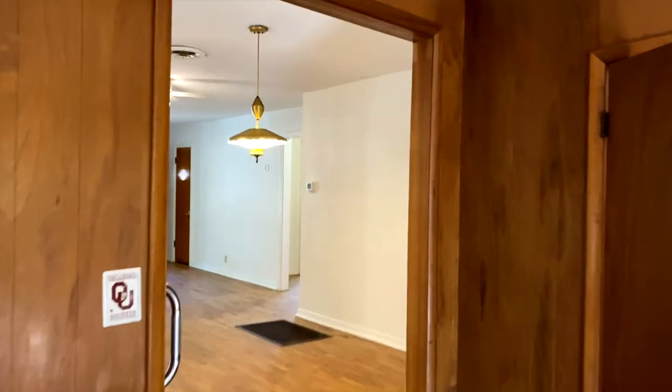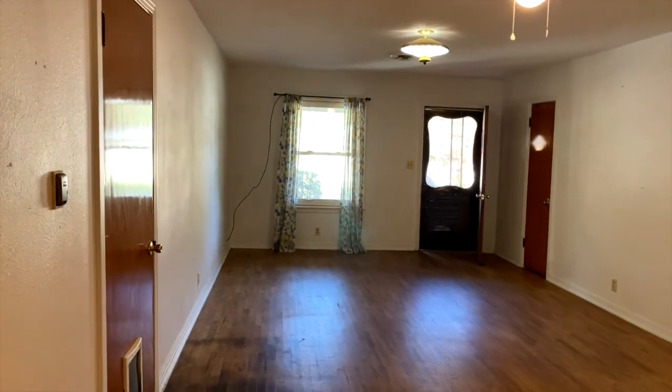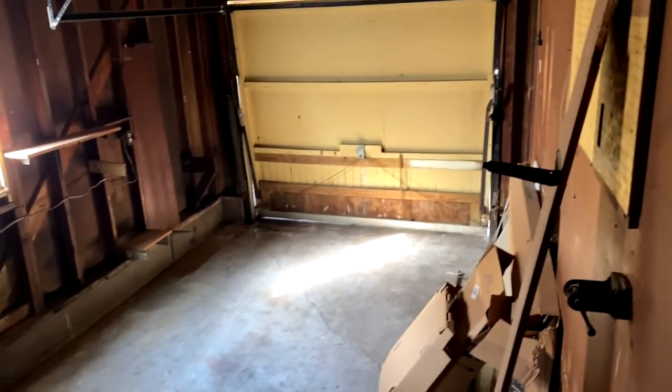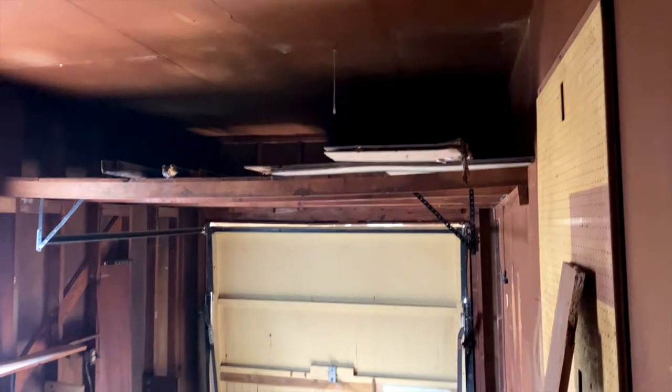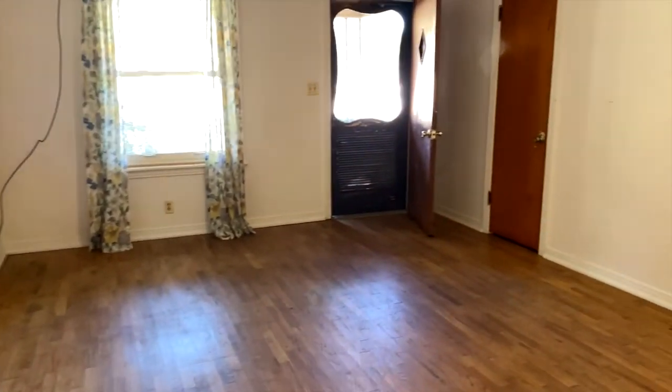All right, so there's one last treat in here. Ardmore is famous for their garage conversions, but we still have a single car garage in this house. Also in here is an updated breaker box with updated electrical. The HVAC unit was also updated too, so a lot of the big ticket items have already been taken care of in this home, making it, again, a great find.